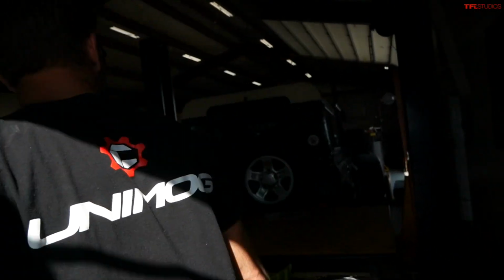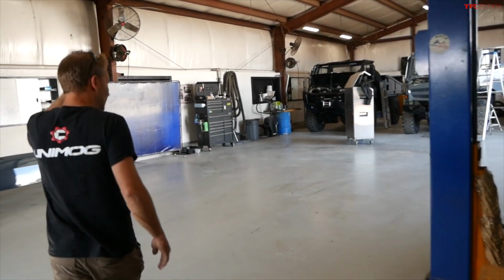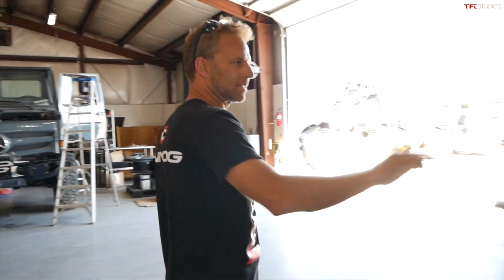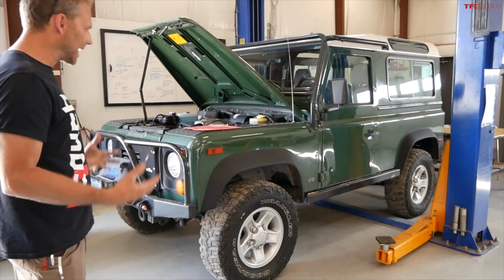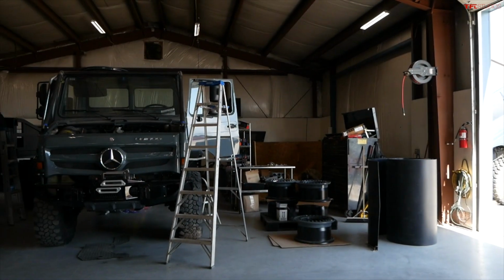So on this side through here, this is the mechanics bay. That's why the floor is nice and clean. So we do work on some specialty vehicles as well, like that little Land Rover and whatnot. Doing some custom stuff that nobody else could quite figure out. It's a neat vehicle. But then we go back to kind of our mainstay, which is the German iron, of course. Big stuff. Big stuff, yep.